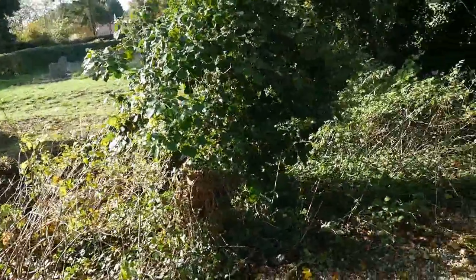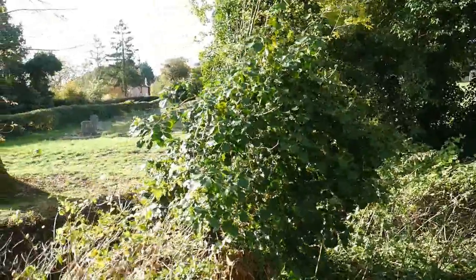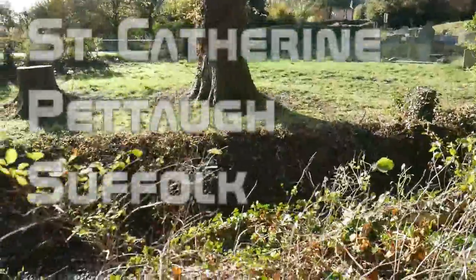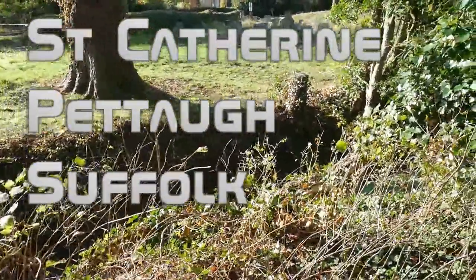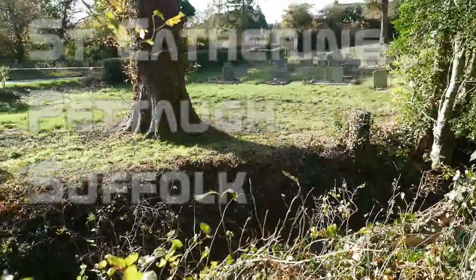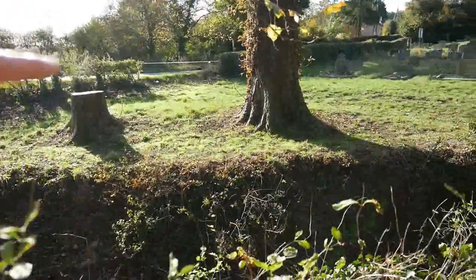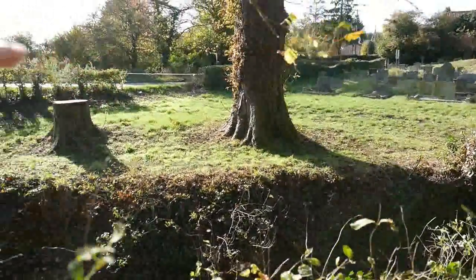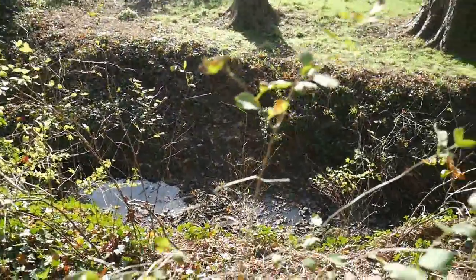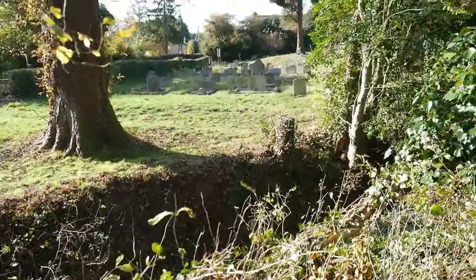Well, on this absolutely glorious autumn day, we're in the village of, well, I believe it's pronounced Pettaugh. I may be wrong. And by the side of the road over here that runs through the village, where are we? It's over there, look, coming down. Yep. There's a little stream here running through this churchyard.